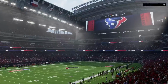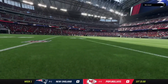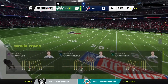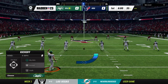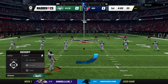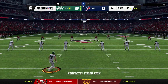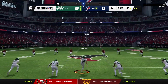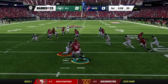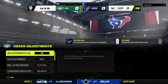We are pleased as always to be bringing you coverage of the National Football League on EA Sports. Today it's the opener of a new NFL season between the New York Jets and the Houston Texans. And we are underway from NRG Stadium in Houston. This will be fielded inside the 5. And he'll get it up across the 20 to the 21-yard line.